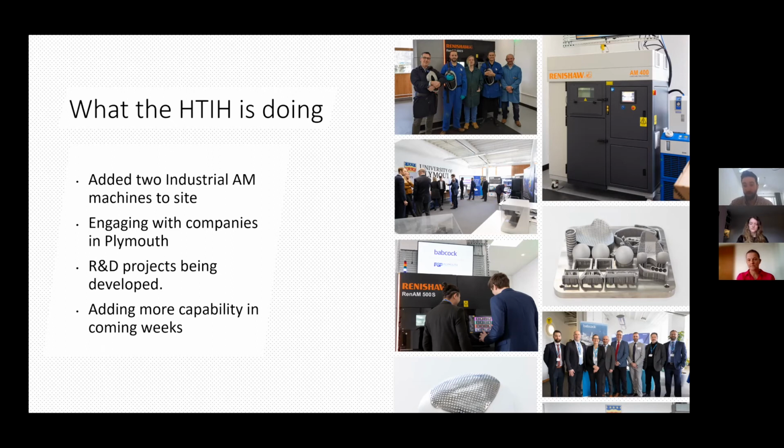So if you zoom out and take a look at the UK, you'll see where all the centres of excellence and technology centres are, and this peninsula is devoid of that kind of activity, which is terrifying, given it was in the top 10 for areas that produce products through manufacturing. So we really believe that there's a space for this to develop.